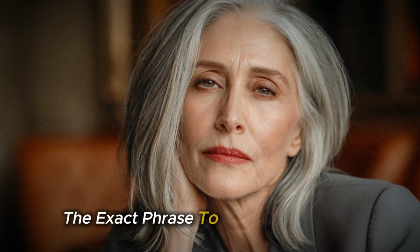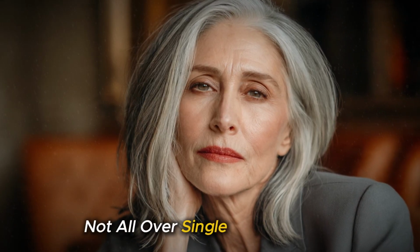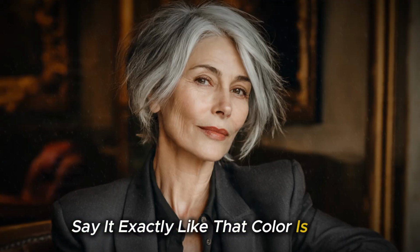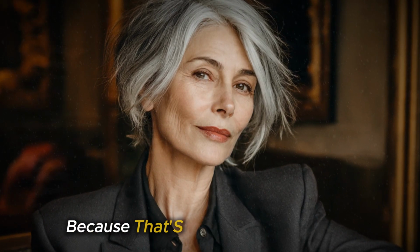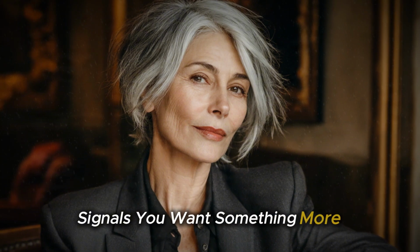The exact phrase to use at your next color appointment. I want shadow rooting with face-framing dimension, not all over single process color. Say it exactly like that. Colorists here touch up the gray constantly and default to flat application because that's the easy, fast answer. Saying dimensional and shadow root out loud signals you want something more intentional.